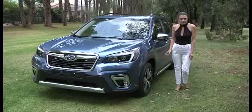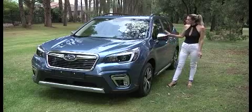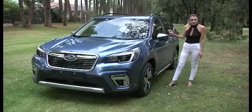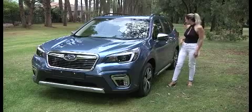The only thing I would have a complaint about is the mirrors. This looks very plasticky. They should have gone with the same color as the car or a slightly lighter tone, but that's just a lady's opinion on style.